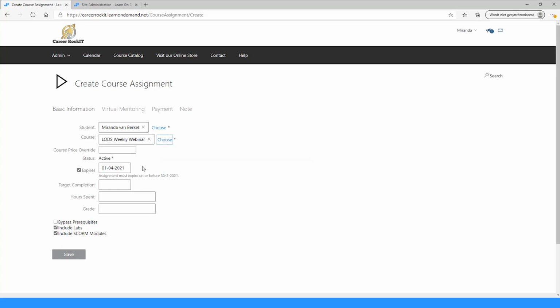The course assignment is active from the time it is created. Target completion, hours spent, and grade are optional fields. You can see them here: target completion, hours spent, and grades. You can fill these in manually if you are tracking the students for a program.